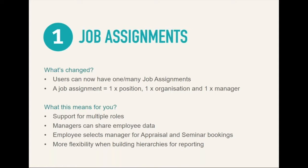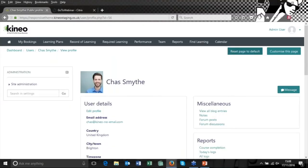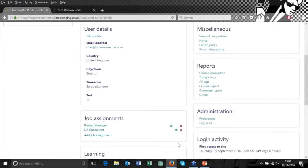Okay, so what I was going to do is show you what this actually looks like in the system. I'm going to switch to Totara 9 and log in. I'm logged in as an admin user, and I'm looking at a user's profile called Chaz. What they have now is a section called Job Assignments. As an administrator, I have the ability to add a job assignment and also to edit a job assignment. It's also possible in Totara 9 to populate job assignments using HR Sync, so you have the option to import one job assignment or multiple job assignments for each user.